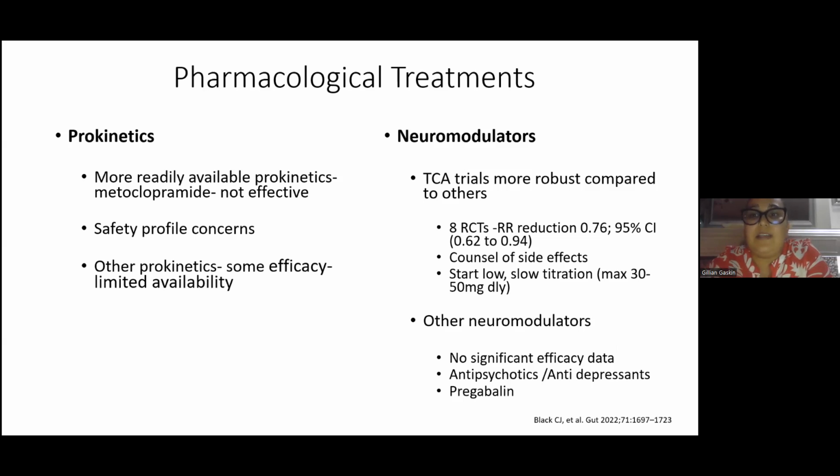The most widely used prokinetic, metoclopramide, it's never really been shown convincingly to be effective in functional dyspepsia, but despite that and quite significant concerns about safety, long-term safety, it's still been used. There are other prokinetics that have been studied, but the biggest concern with these is availability.